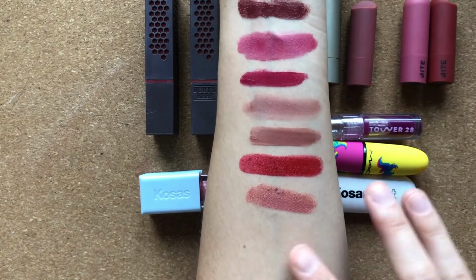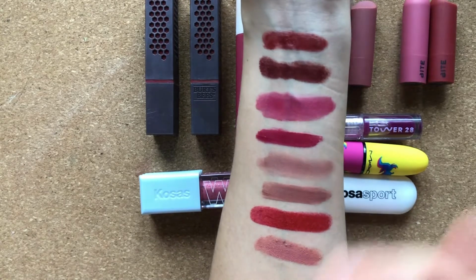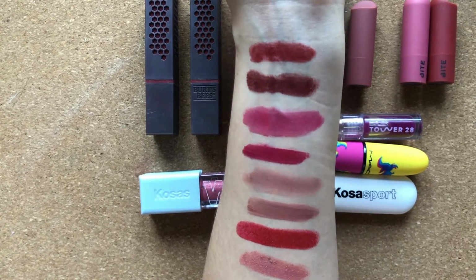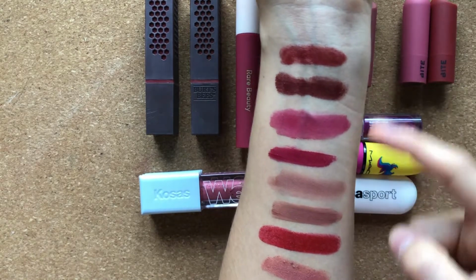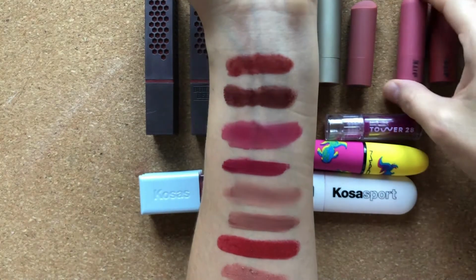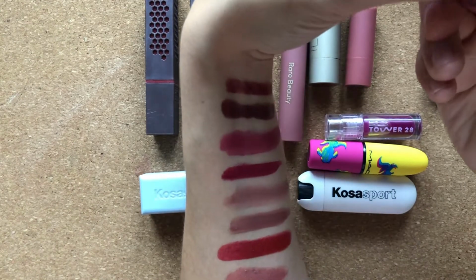Yeah, it's perfect. I don't use many nude lipsticks. Usually when I'm in the mood to apply lipstick, it's because I want people to notice my lips. So you see I have lots of reds and browns because that's usually what I want. But the nudes are great too. I just don't use them as often.